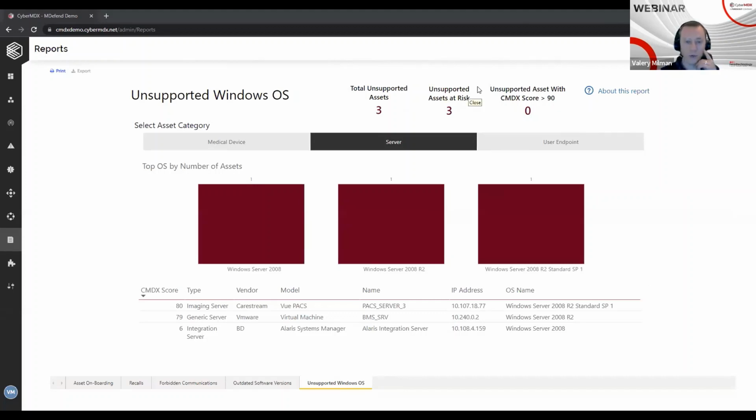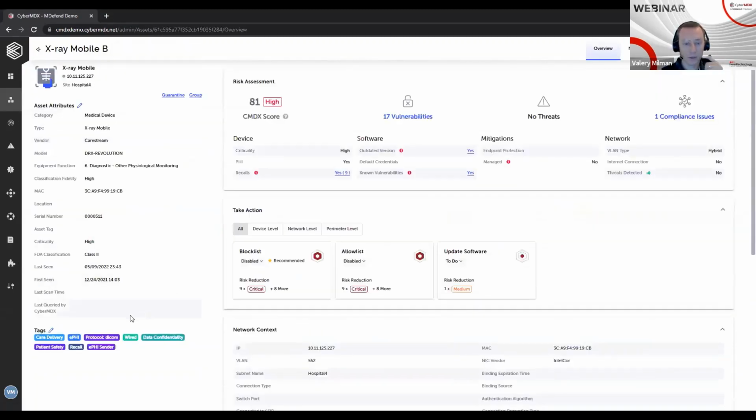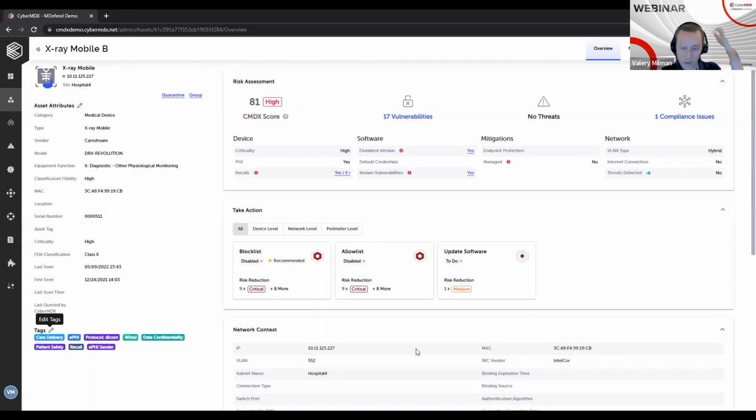So there are different ways to do it. First of all, you can add a tag. Like here, if I take a look at a specific asset, I can edit tags. I can add tags, can create a new one. But this is, let's say, manual, okay? This is not updated automatically. And this is just manual.